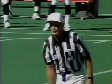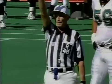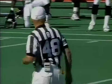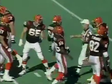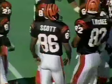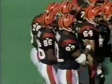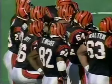Illegal crackback, number 86, offense. 15 yards, repeat second down. Expensive penalty, wide receiver Darnay Scott of the Bengals cracking back, blocking below the waist. Well, the crackback is legal, but you have to keep it above the waist. Darnay Scott's a very exciting receiver. Comes down the line this time and goes below the waist on the block.